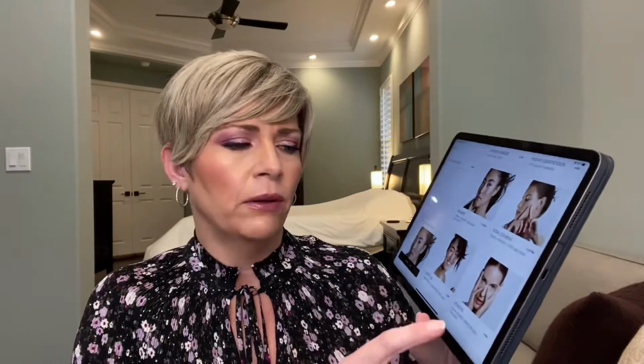And then my other favorite, which is Vital Eyes, and this is for puffiness, dark circles, and fine lines. With Vital Eyes, I don't really find that it helps very much with lifting the eye area. It really helps, you know, refresh and brighten your under eyes.